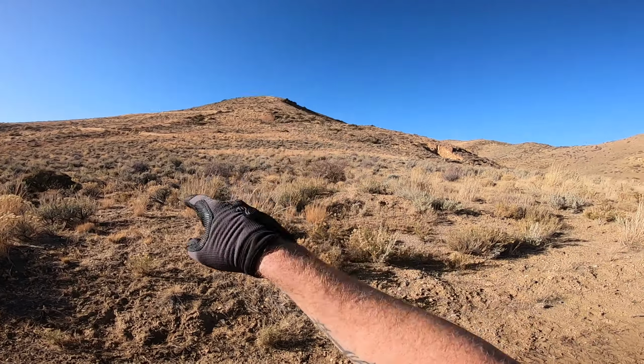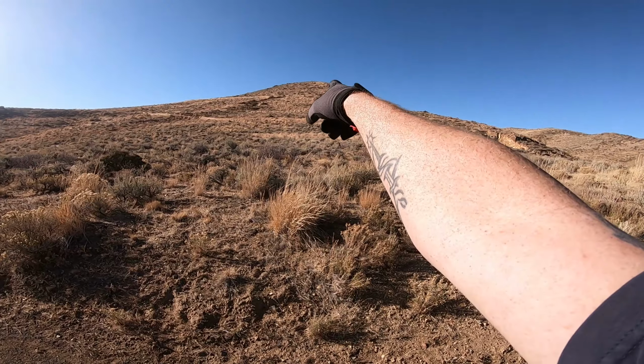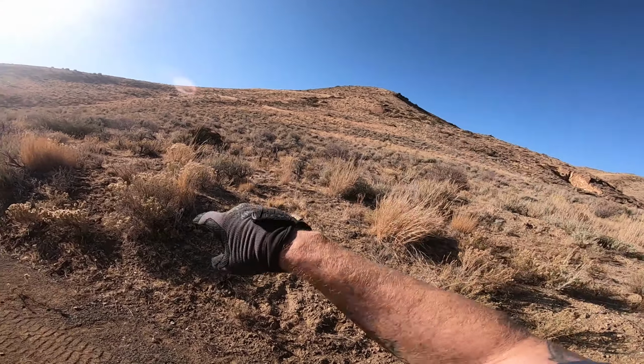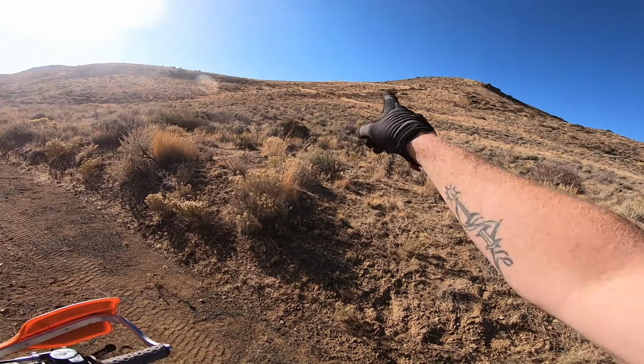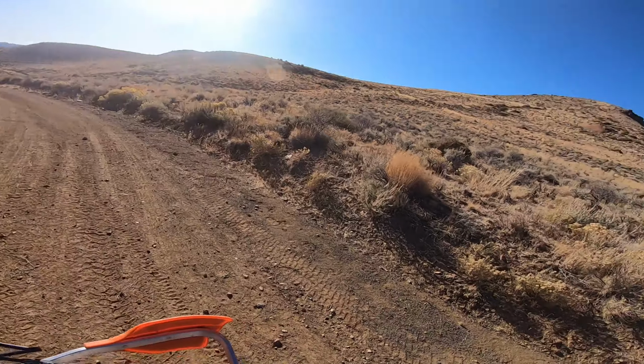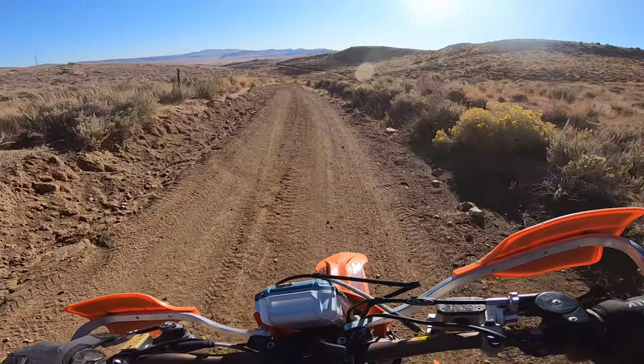You can see some more tailing piles up there and a white stake. Looks like there's some stuff way up on top of the hill too. A vertical shaft, I know it was on the downhill side over there. Should go up there again sometime.